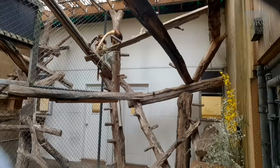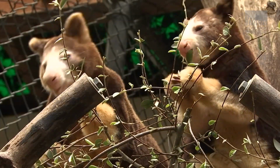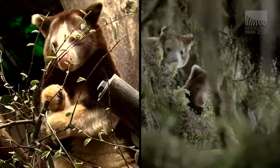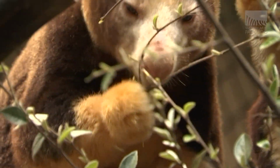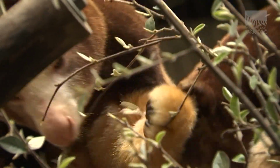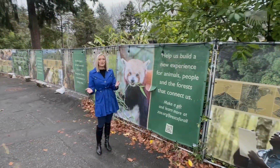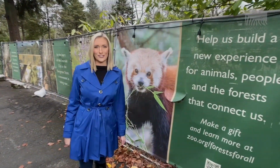Seattle. It is a very wonderful thing that Woodland Park Zoo wants to have tree kangaroos here in Seattle and then makes that link to saving them in the wild. And so it really has become a Woodland Park Zoo commitment to conservation. So in a few years, you'll finally be able to see the tree roos on exhibit again, but they're not the only stars of the show here.